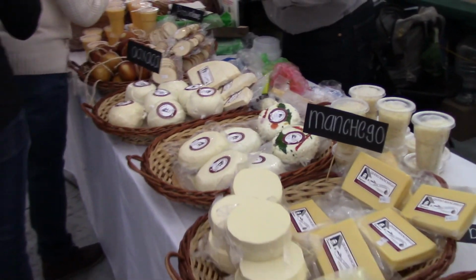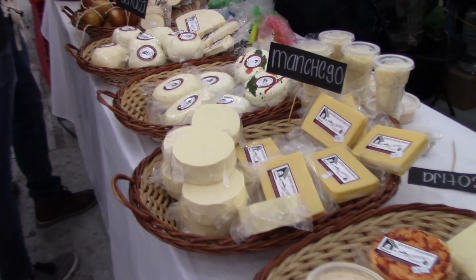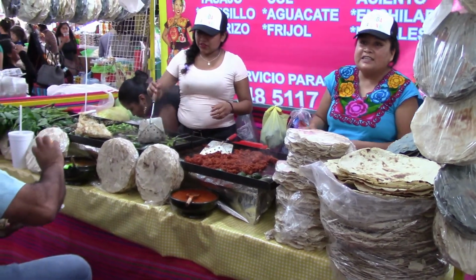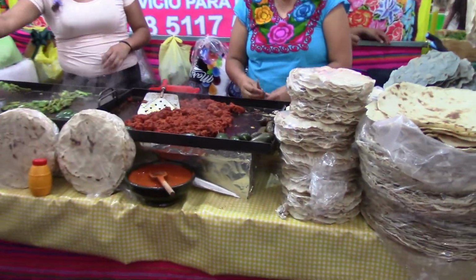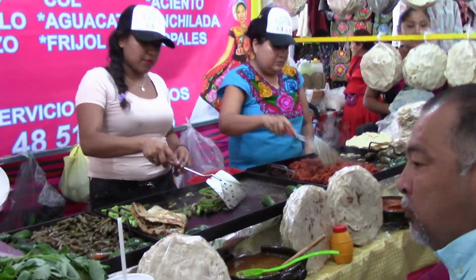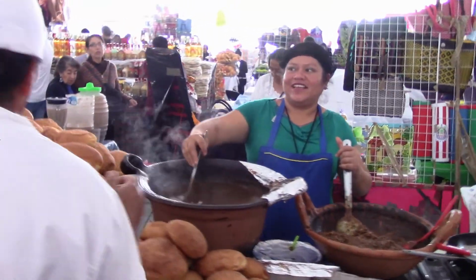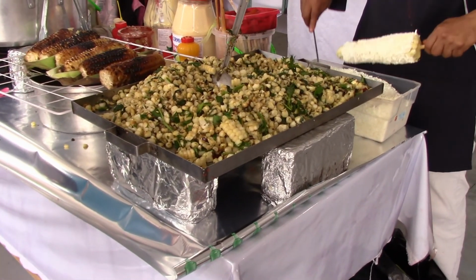Oh, and cheese. They have more cheese. This is the queso manchego. And over here, this is so good and so fresh. We're making more of those enchilada with queso fresco and freshly cooked stuff. So good. And more mole. This place is amazing. I love Mexico. And here we have, I think, a grilled corn.